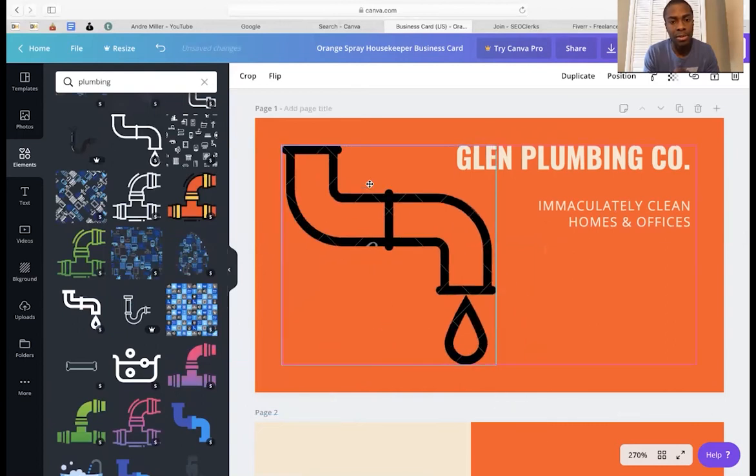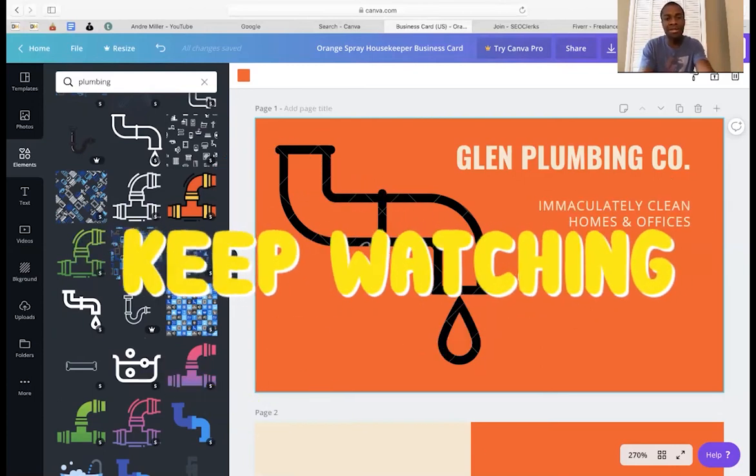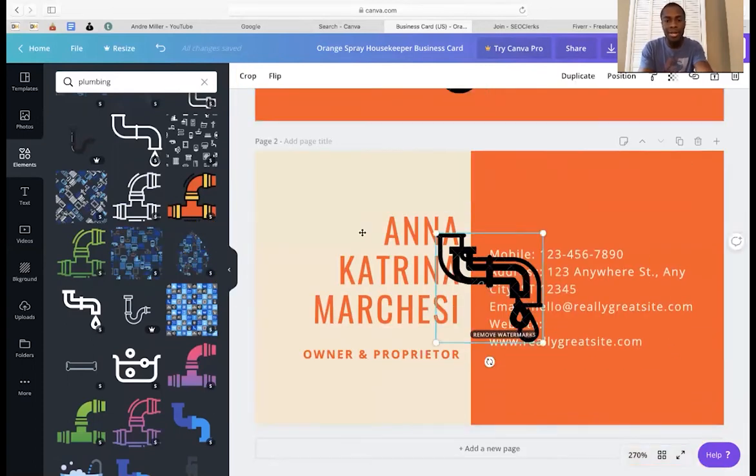There we go. Put this right here, it's plumbing. Right? You can keep it simple. It all depends on what the customer is looking for, because you don't have to put too many things on there. The more you start putting on there, the more it's going to look like you're overcomplicating things.